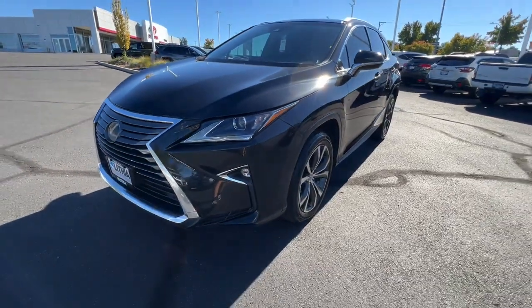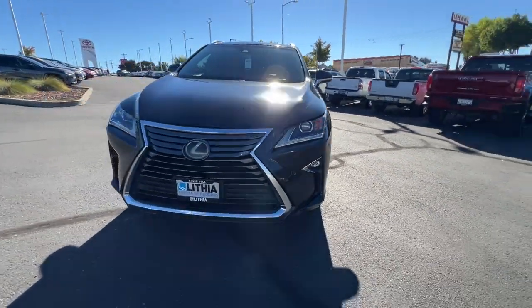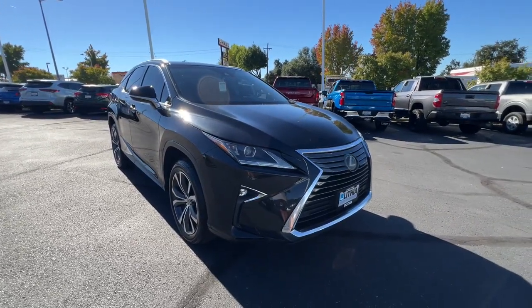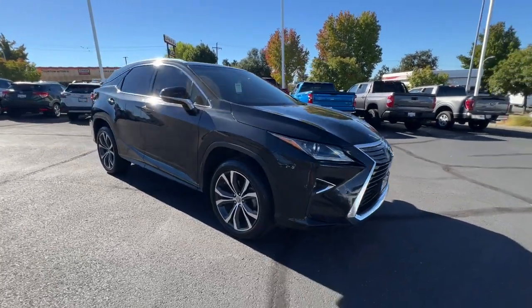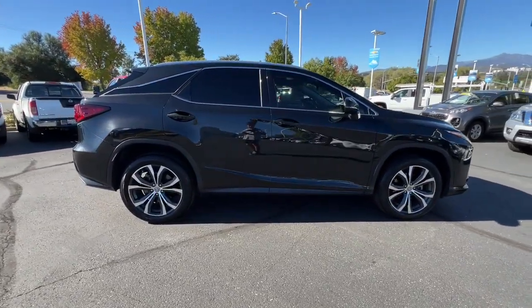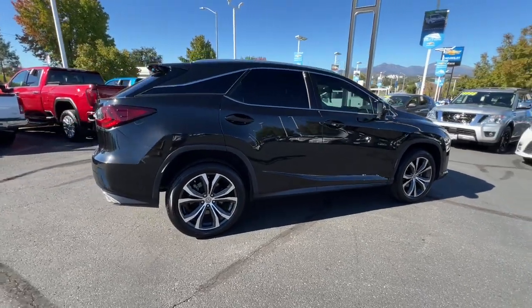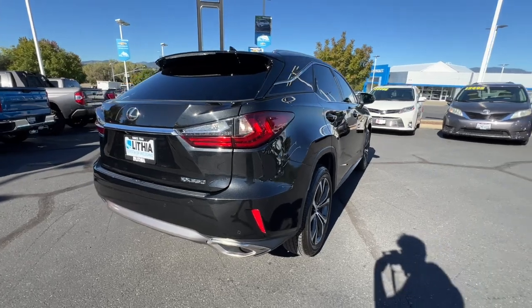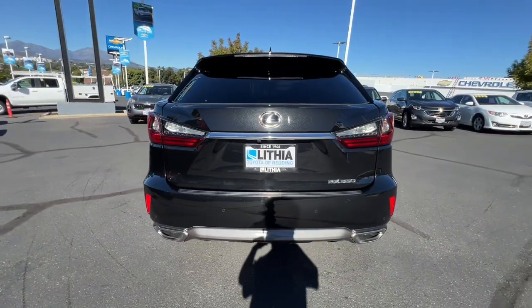Hop into the 2017 Lexus RX. With less than 80,000 miles on the odometer, this vehicle provides excellent value. Take a closer look at this captivating RX. From its calming high-end cabin to its creamy smooth ride to its suite of safety and infotainment tech, this refined SUV lets you cruise in comfort, confidence, and style.